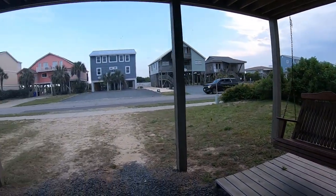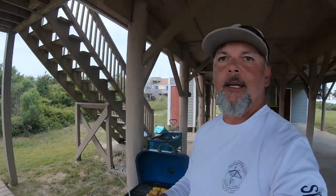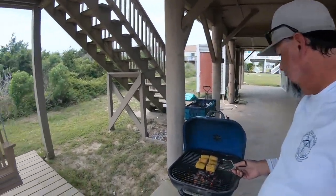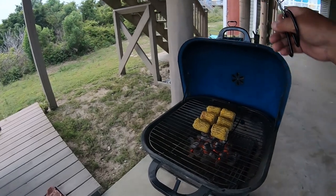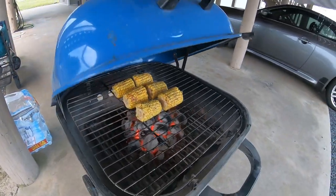And what a view it is to just sit here and watch people go by and enjoy this beautiful day the same as we are. We're gonna let that corn just sit there a few minutes and start to get a good char on that side.